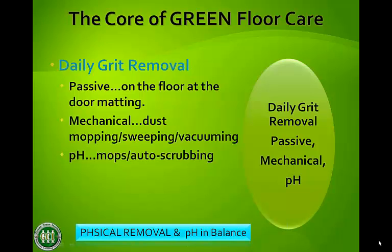Now we have to add the pH. This is when you grab your mops and your auto scrubbers, you use water, you use activated water, you use water with chemical, whatever it is. This is where you get that physical removal in balance with pH. This is what you do every day. This is the biggest part of what we do. This is where most green floor care programs fail, because we spend so much time on everything else, we don't focus on this. If you want to do one big thing, focus on this.